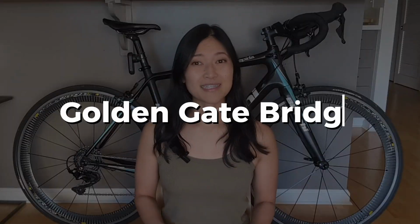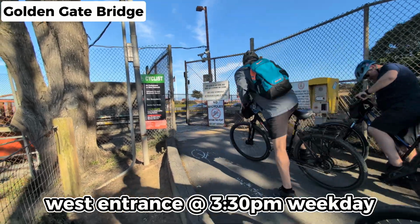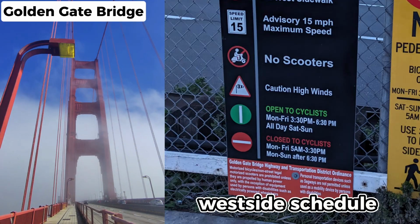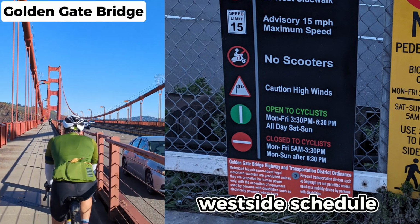The Golden Gate Bridge is iconic, but if you're biking it, here's what to know. On weekdays, cyclists and pedestrians share the east side until 3:30 p.m. After that, the east side is for pedestrians and the cyclists switch to the west side. On weekends, the west side is only open to cyclists and the east side is for pedestrians. As a tip for weekend rides, take your time. It's a narrow two-way channel shared by all experience levels, so stay aware of your surroundings, keep safety top of mind, and be prepared for unexpected stops.